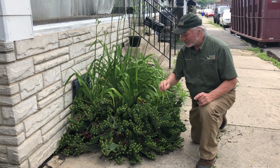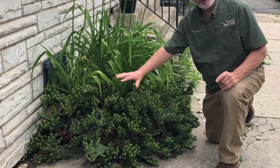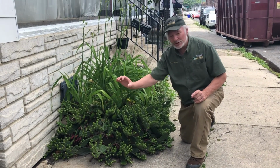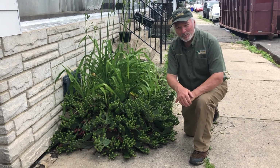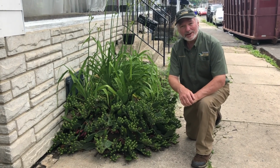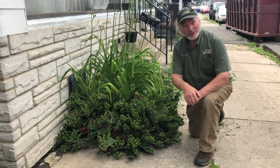Another thing that's cool is look at all these buds right here. This is a prickly pear cactus patch right here, and every one of these is going to be a huge yellow flower. Now you're saying prickly pear, what's that doing in Pennsylvania? Well, it's a native. And you can actually find it in the coastal plain area of Philadelphia and also around Erie.